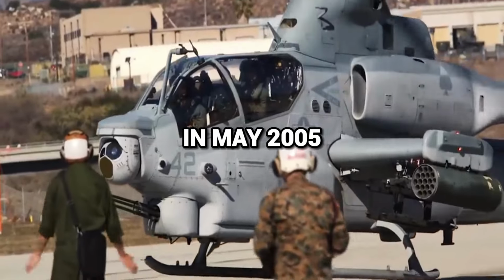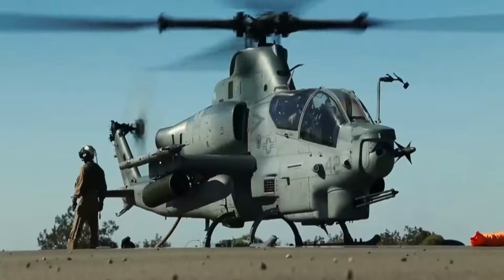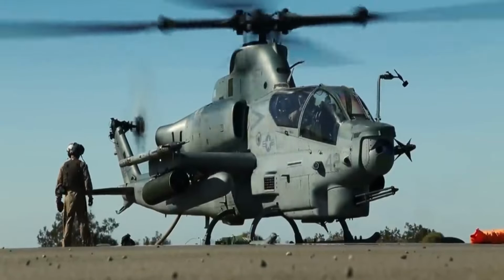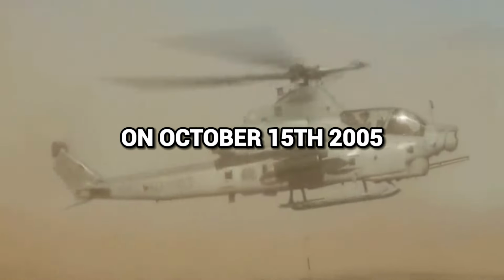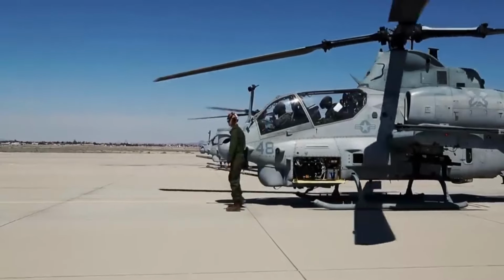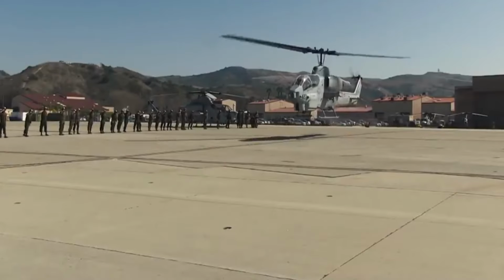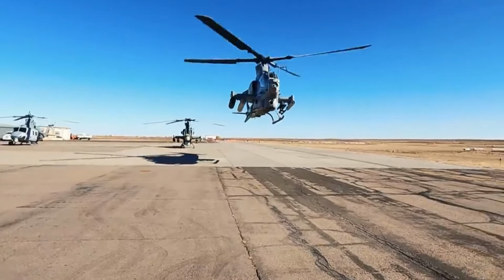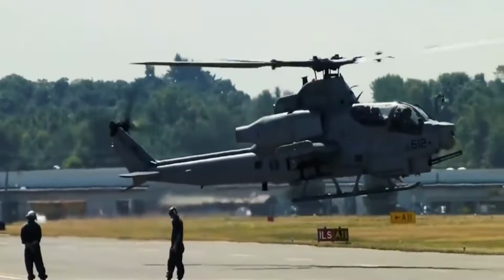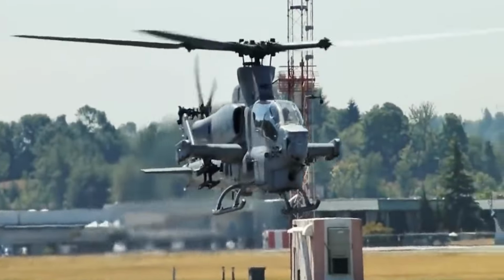In May 2005, news came out that the UH-1Y had finished its first set of flight tests at sea. The United States Marine Corps took delivery of the first official UH-1Y chopper on October 15, 2005, through the Naval Air Systems Command. The UH-1Y and UH-1Y both finished their development test in early 2006. The first cases of this type were sent to the NAS Patuxent River's Operational Test Unit in the first quarter of 2006 to be tested for operational evaluation.